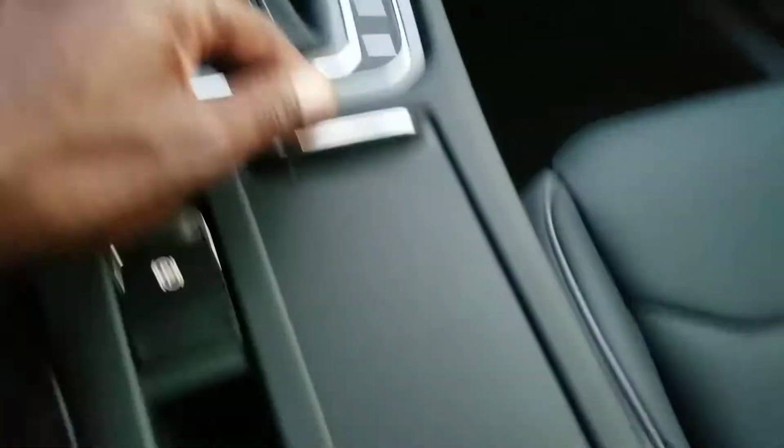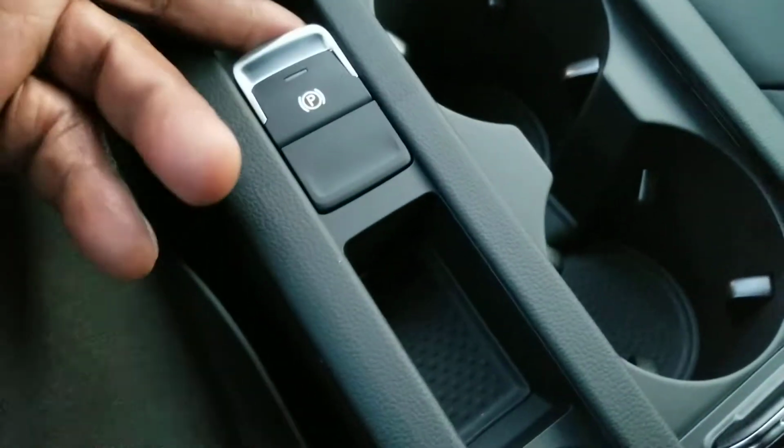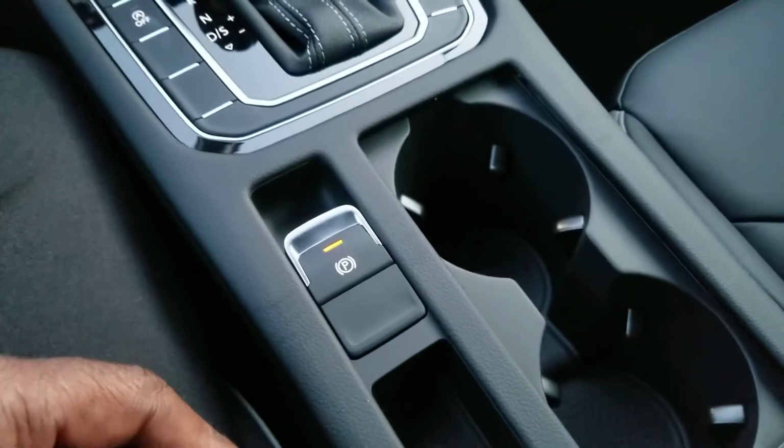Then you do have a debris cover right here and a cup holder right here and an electronic parking brake right here. Hold on, he's back. Hang on one sec. Okay, sorry about that, guys. He's happy he bought an Atlas, so he had another question.